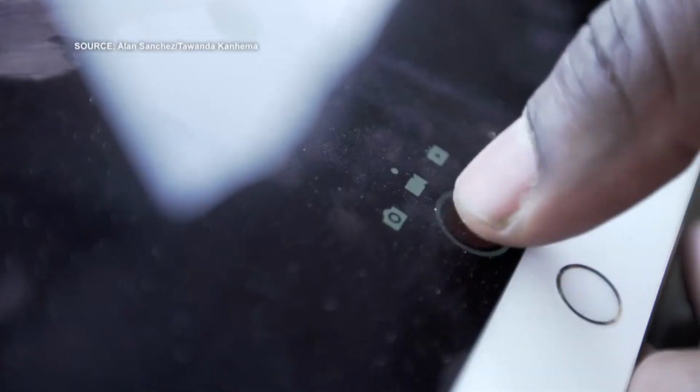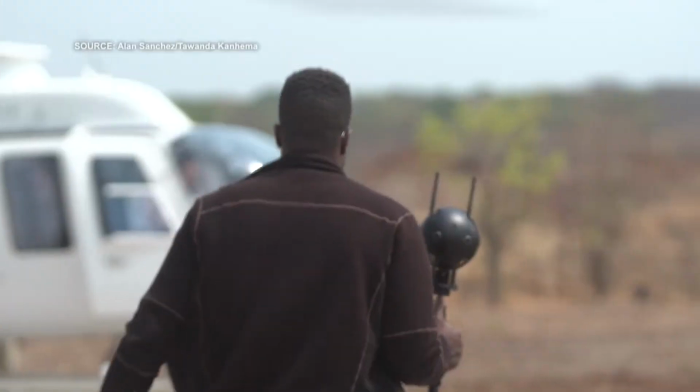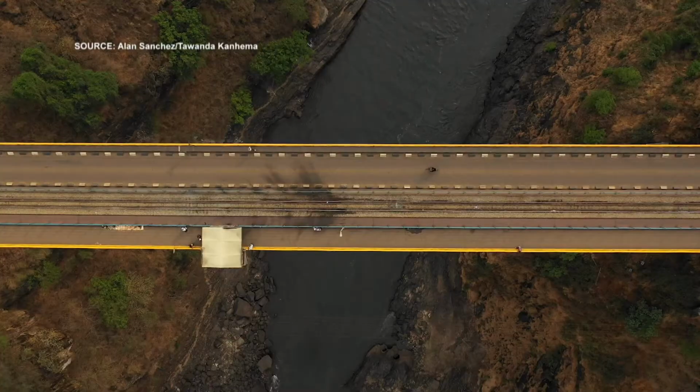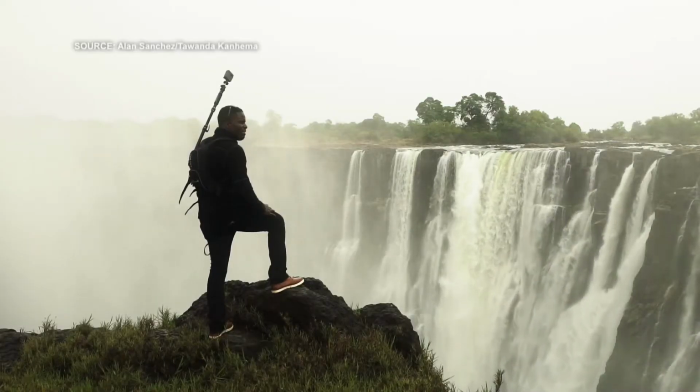The journalist and photographer teamed up with Google and mapped out his home country. And with the help of a car, a speedboat, an ATV, bicycle, helicopter, Street View now features more than 500 miles of Zimbabwe. Here to tell us about his epic travels and tracking is Tawanda Kanhema.